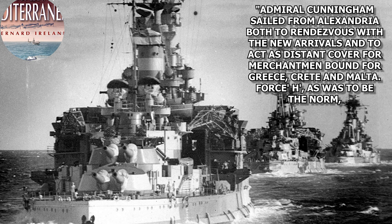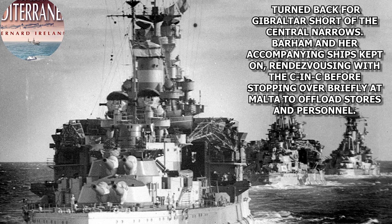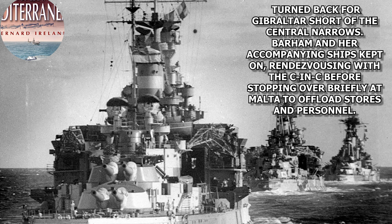Force H, as was to be the norm, turned back for Gibraltar short of the Central Narrows. Barham and her accompanying ships kept on, rendezvousing with the C-in-C before stopping over briefly at Malta to unload stores and personnel. By dawn on the 11th, the combined force was away, heading northeastwards. Italian attempts to interfere were inept.